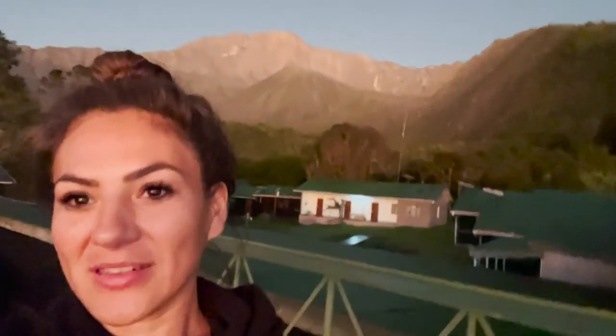And right here is Mt Meru, so in my background. So I'm on the rooftop at camp, and then you can see in the background here. And this here is called the ash cone. And then right there is the summit of Mt Meru.